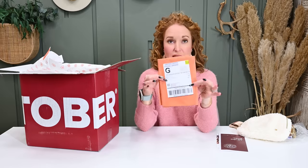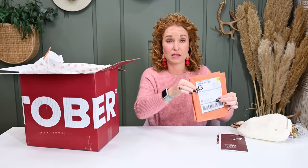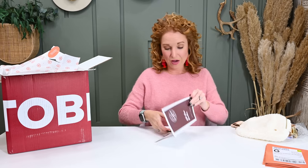You also get a bag like this. Anything that you don't like, you put it in here. When you go to checkout, it'll ask you, do you want us to come pick it up? Just click yes, it's free. You can set this bag right out on your front porch and your USPS man or whoever you use will swing by and pick it up. Easy breezy. Okay. Ooh, I have a sell item in my box.